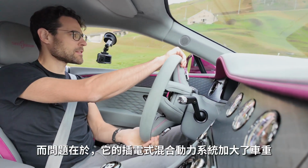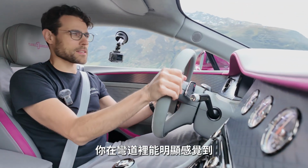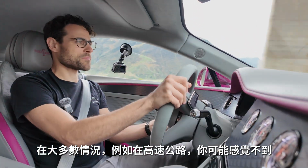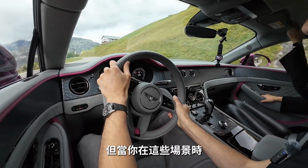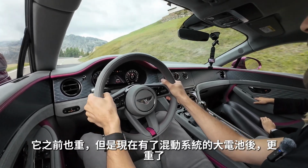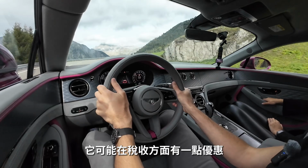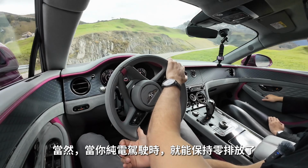What could be an issue is that there is more weight with this car, of course, with this plug-in hybrid system, and you do feel that in the corners, definitely. I mean, this is just physics, and no one could really deny that. In most situations, probably you won't feel it, like on the motorway and so on, but in these situations here with the winding corners, it's still a very heavy vehicle. It was before, but now even heavier with the new plug-in hybrid system with the bigger battery. It's all, of course, pro and con. So it might be better taxation-wise, depending on your country. And of course, locally emission-free when you drive electric.